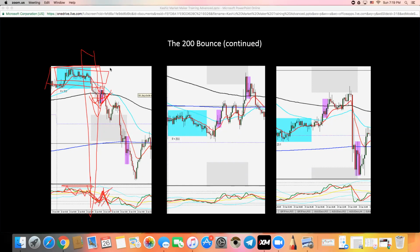Now, that would have been a safe entry, okay? Notice as soon as you got on, you're up maybe about plus 15 pips. This could have possibly been your take profit. Here's a trade I'll talk about later on, the one Jesse keeps bothering me about, okay? All right, so you could have held here.